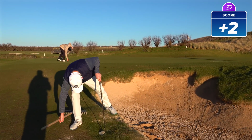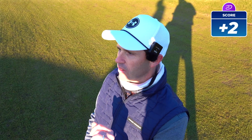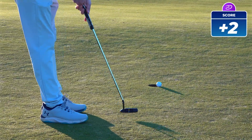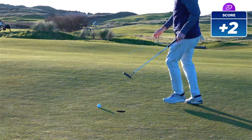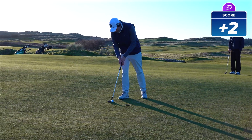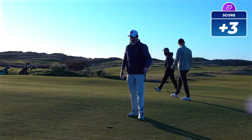Hit and hope, really, Bernie, that one. Hit and hope. This is like a massive swing off the left. Oh, it's so bad. Sideways putt. How does it move that much on that little putt?